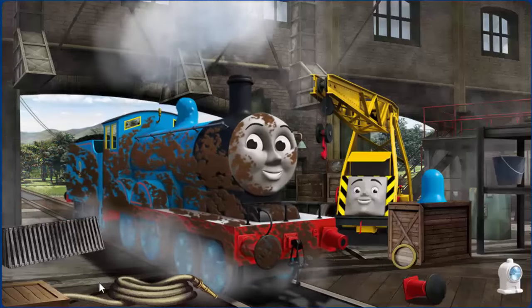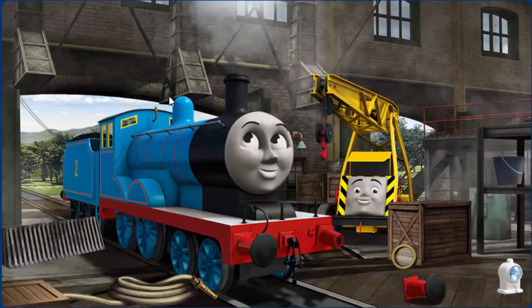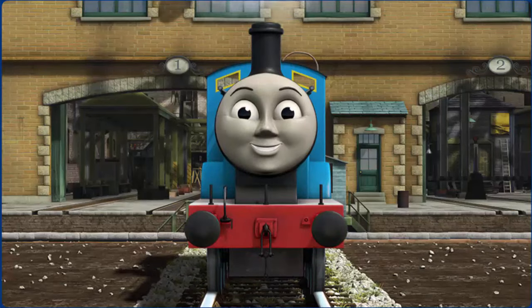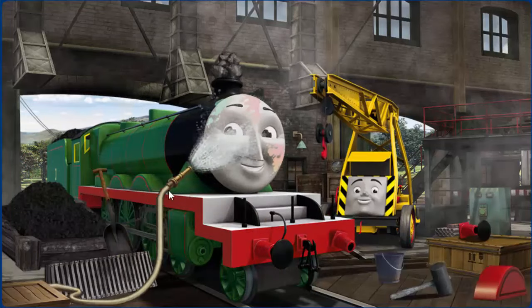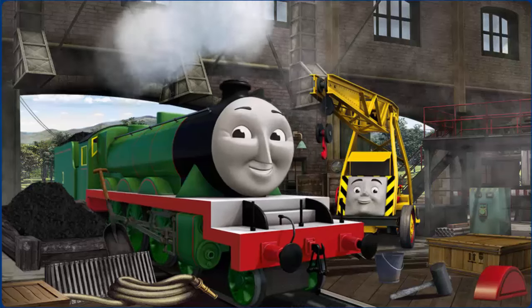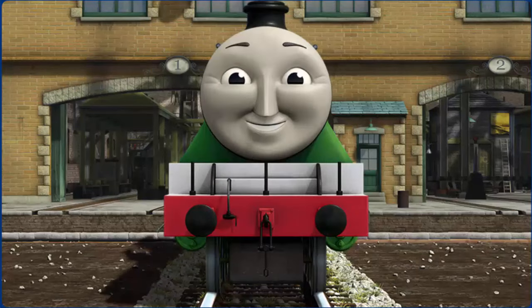Edward is covered with mud and his dome is broken. Great job, but there's still more to do. That's right. Edward is ready to get back to work. Henry's funnel is clogged with rocks and he is covered with ice. Great job, but there's still more to do. Henry's buffer is broken. You fixed it. Henry is ready to be really useful again.